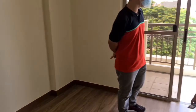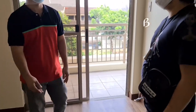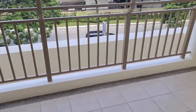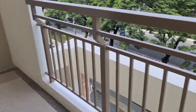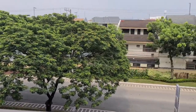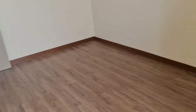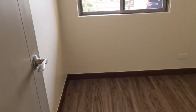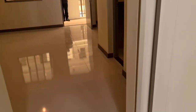So the unit that we chose is not an inner unit, not facing the amenities, but we chose this because we wanted the morning sun, and actually in the afternoon I think it's a good place to stay. So you can see the master bedroom is quite spacious. This one is a bit smaller, but I think this will be good as a second room, or a room for the kids, or if just two adults, it could be a workroom, especially now that most are working from home.